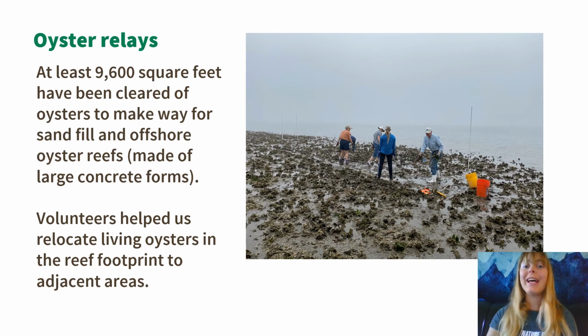And as if we couldn't get enough of oysters, volunteers have also been helping with oyster relays. This consists of volunteers and staff going out on Airport Road and G Street at low tide when the shoreline is fully exposed to relocate any healthy oyster clumps to adjacent areas outside of the area of the reef footprints. A total of 16 9,600 square feet areas were cleared of oysters to make way for sandfill and reef pallet balls that will be deployed onto both living shoreline sites later this summer.